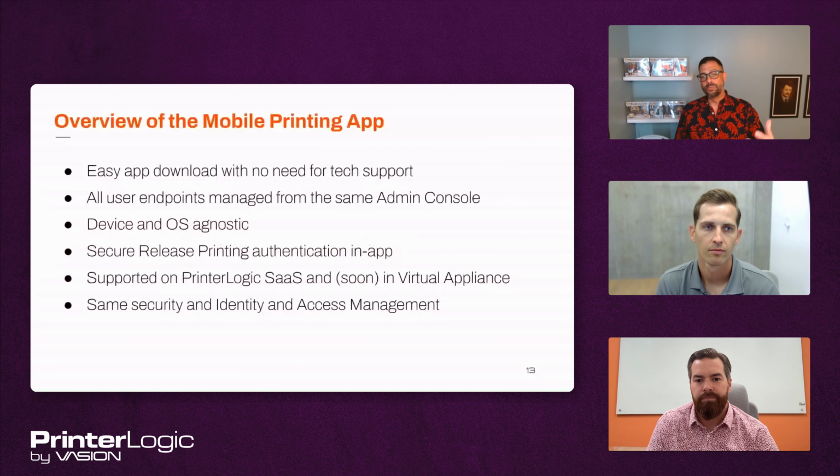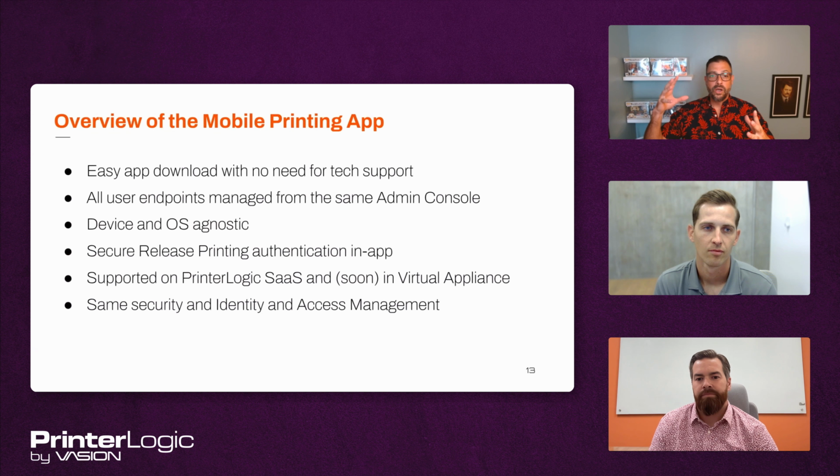And then we get to mobile printing. And again, I literally put in my notes, this is sort of IT sorcery as far as I'm concerned. Maybe I'm just too simple, but I get stoked listening to everyone at Vasion talk about how PrinterLogic and the app can open up the ability to get printing jobs where you need them, how you need them, regardless of your work environment. And so that kind of brings us to this idea of the app itself.